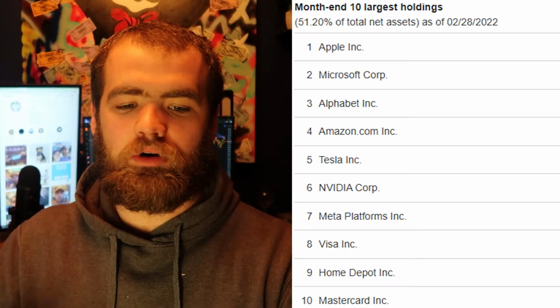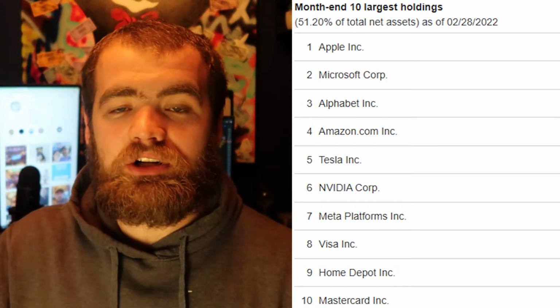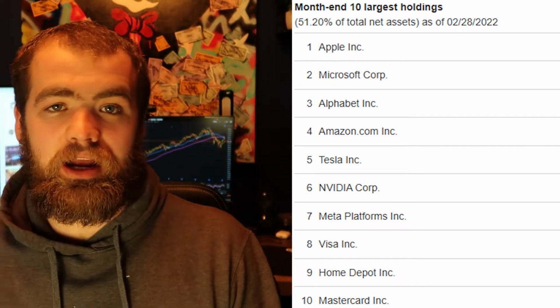Not to mention, another reason why I love this ETF is because when you invest, it's very, very hard to pick and choose certain stocks. One stat I always like to show you is, 95% of hedge funds actually can't even beat the S&P 500. So it's almost like it's better to have them pick and choose the stocks that historically beat the market. So the stocks in this ETF are companies like Apple, Microsoft, Google, Amazon, Tesla, and a whole bunch of other fantastic ones as you guys can see.